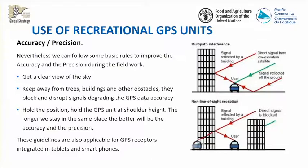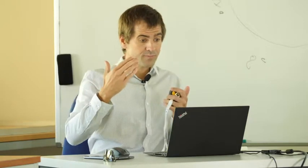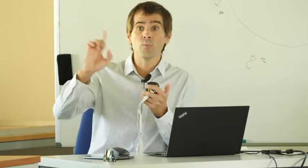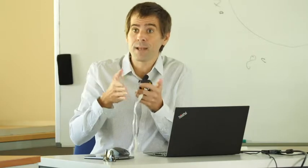This is basic. We always go with the GPS like if we were in a race. No. Once you are going to get a position, you have to wait at least 20-30 seconds. The more time you hold your position, the better the quality of that point will be. Because when we move, the GPS is calculating and calculating because the signals are different. But when we hold the position, the GPS is calculating the same. So the more time we give to the GPS to calculate in the same place, the better the accuracy of the position.